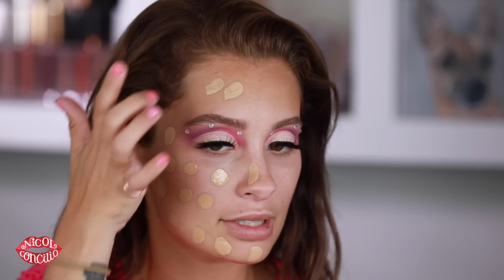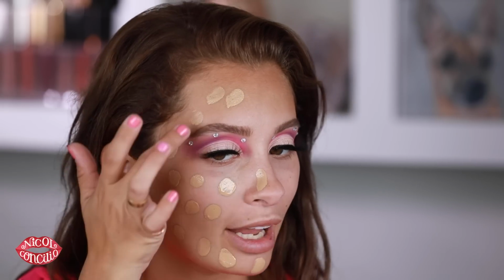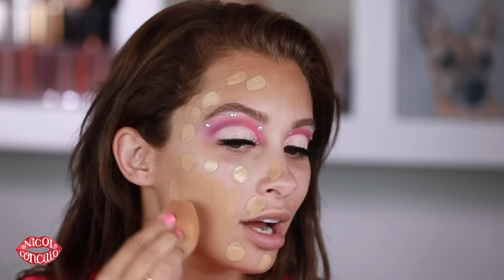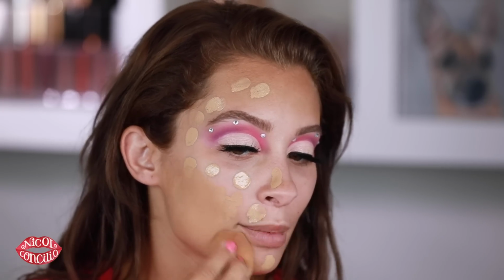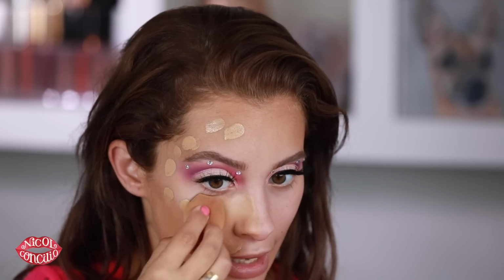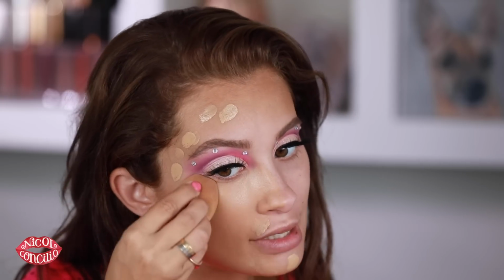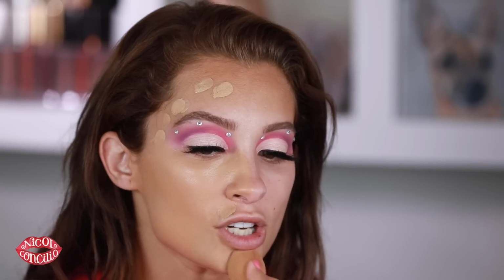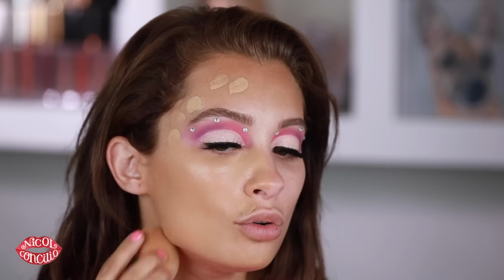Also, I have self-tanner on, so don't be alarmed if this is a little bit darker than my complexion currently. I also feel like I still look pretty pale from being sick for over a week. So let's go ahead and apply. I wanna show you guys half of my face at a time. That way you can see how good the coverage is on this puppy and how good it is at evening out the skin tone and giving you that real natural finish.